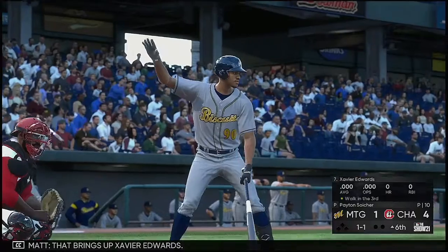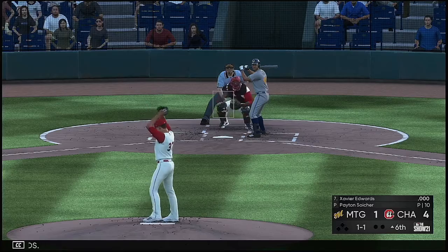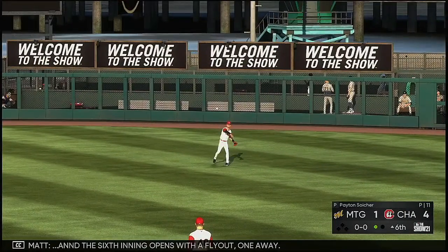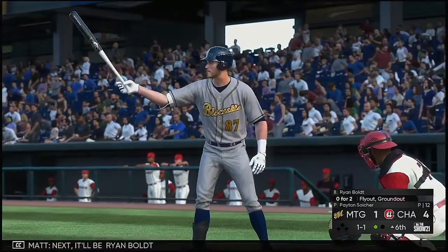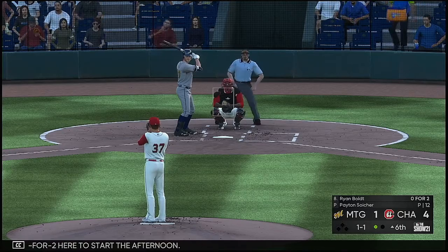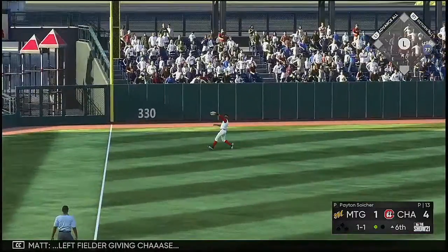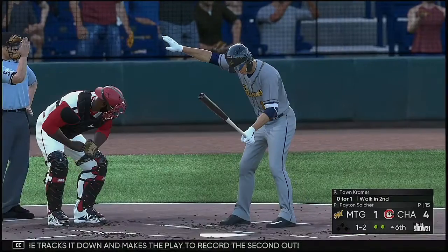That brings up Xavier Edwards. Hit the other way out toward right field. And the sixth inning opens with a flyout, one away. Next, it'll be Ryan Bolt, 0-for-2 here to start the afternoon. The 1-1. Fly ball right down the line in left. Left fielder giving chase. He tracks it down and makes the play to record the second out.